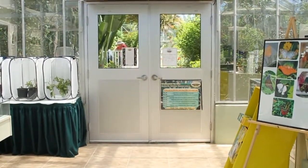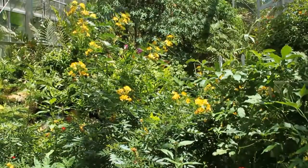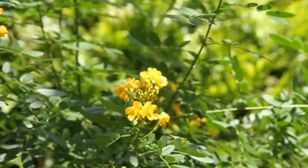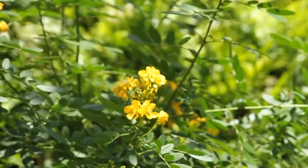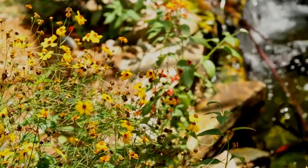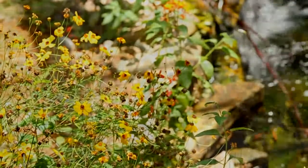You can start with just a very few plants that will attract the butterflies. And sometimes you can just have nectaring plants because you can bring those butterflies in. They see ultraviolet light, so they see the nectar in that plant. So they can go and nectar, and then they'll go find their host or larval plant.